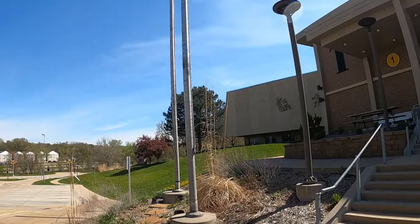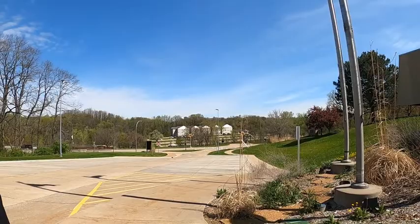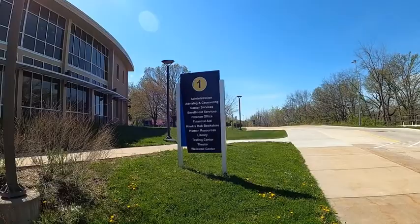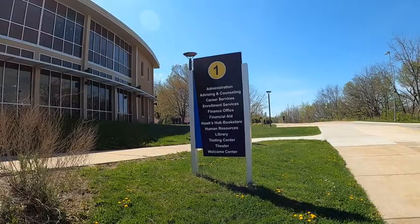Building 1 is located right along 34th Avenue in Moline. If you see this main little entrance, this is a one-way entrance and this is our visitor parking lot. The reason that Building 1 is so important for students that are just getting started or thinking about Black Hawk College is because Building 1 is home to our administration offices. We also have our advising, our counseling, career services, enrollment services, finance, financial aid, the Hawks Hub bookstore, our HR department, our library is housed here in Building 1, our testing center, theater, and also our welcome center.